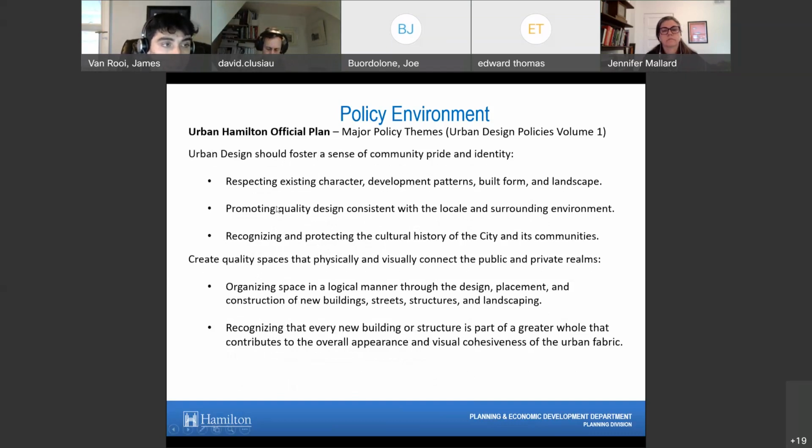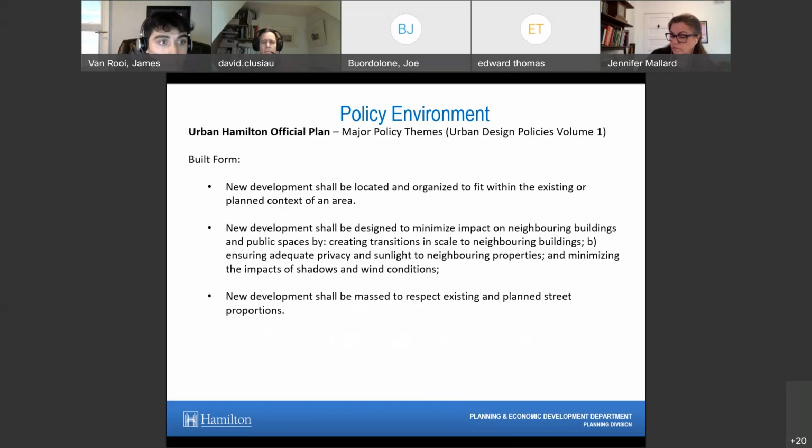Just our urban design policies continued. Urban design should foster a sense of community pride and identity by respecting existing character, development patterns, built form, and landscape, promoting quality design consistent with locale and surrounding environment, recognizing and protecting the cultural history of the city and its communities, and creating quality spaces that physically and visually connect the public and private realms, organizing space in a logical manner through the design, placement, and construction of new buildings, streets, structures, and landscaping, recognizing that every new building or structure is part of a greater whole that contributes to the overall appearance and visual cohesiveness of the urban fabric.